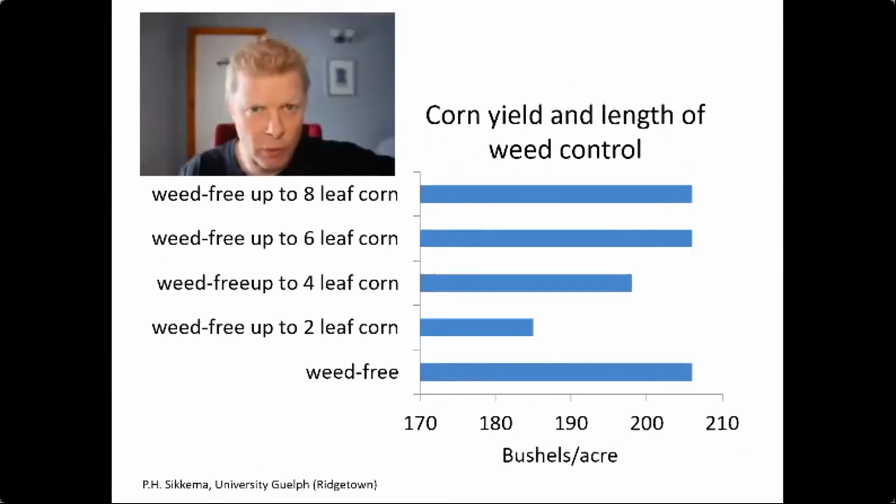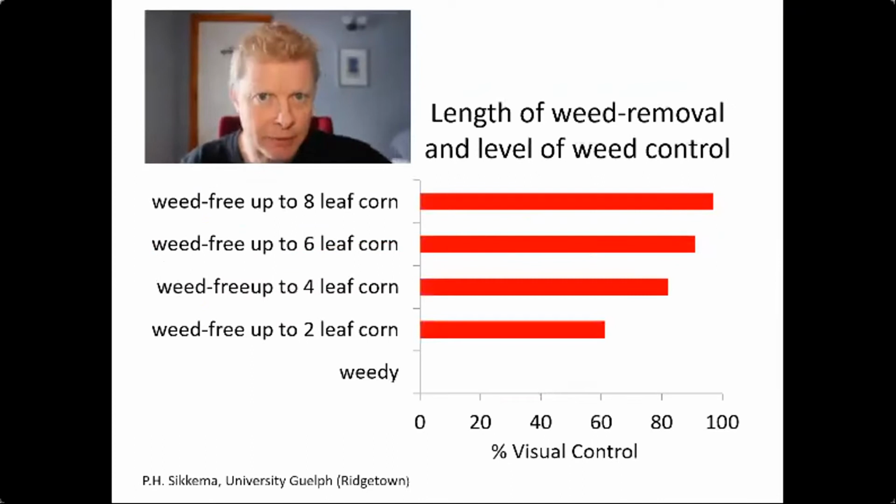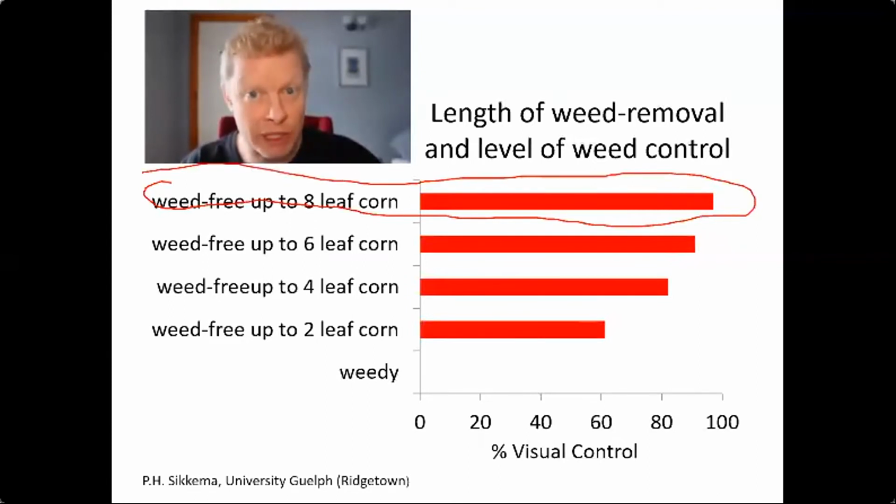Now in corn, if we want to minimize yield losses from weeds, we have to keep that corn crop weed-free from emergence until the sixth leaf stage of corn. But if we want to maximize yield and maximize the level of weed control, we need to extend that period of weed control from emergence up into the 8-leaf stage of corn in order to maximize weed control.